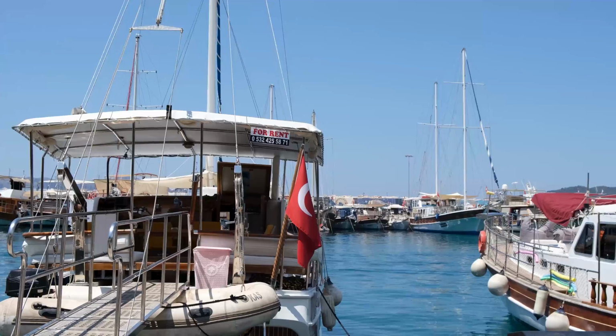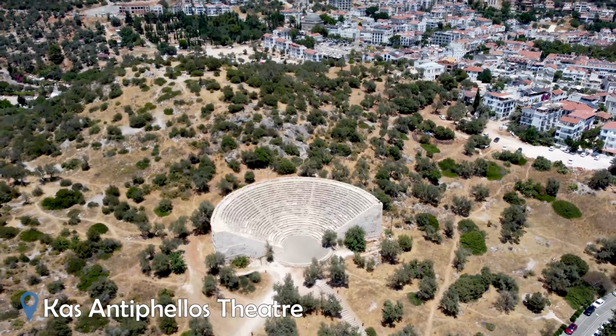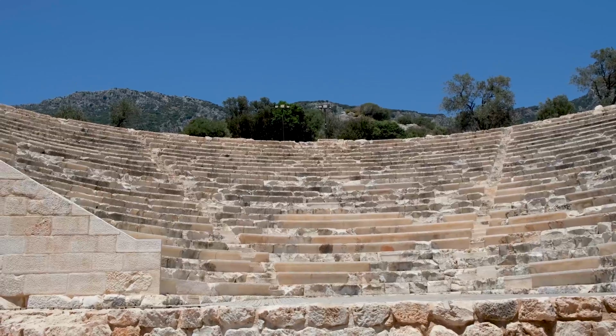Another thing worth checking out in Kas is Lion's Tomb, which is a great example of ancient concrete construction from the 14th century. There's also an ancient amphitheatre, scenic viewpoints and several picturesque beach coves.